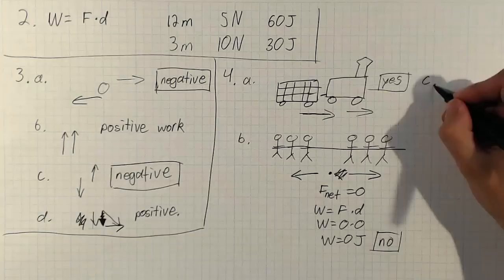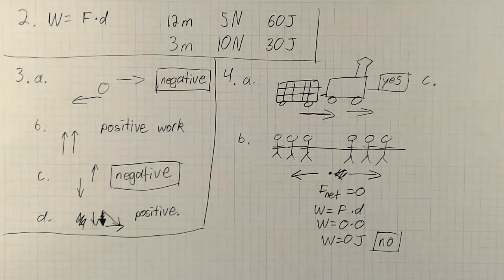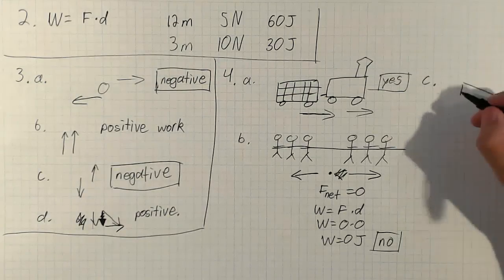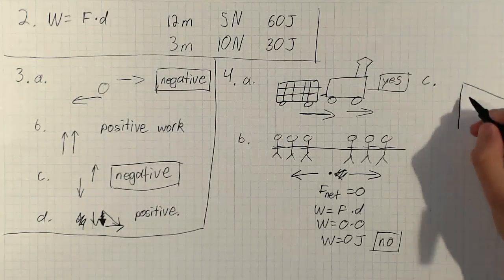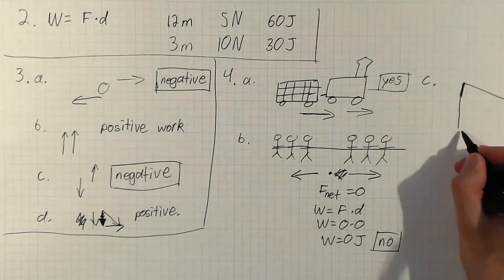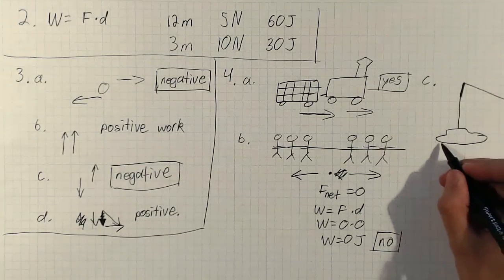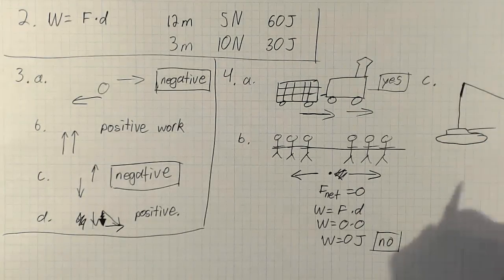Now part C says a crane lifting a car. So we have a crane lifting a car. And that looks like a tank, but we'll roll with it. Okay, it's a crane lifting a tank, whatever.